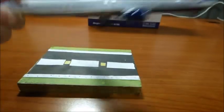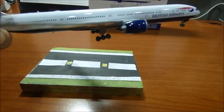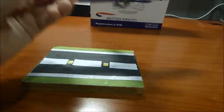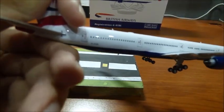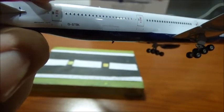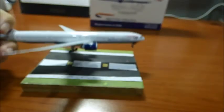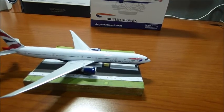Let's just hold this by the tail. Whoops. Well, okay. Okay, you can see the cargo door right there. Yeah. Okay, now let's take a look at the underneath of the aircraft.